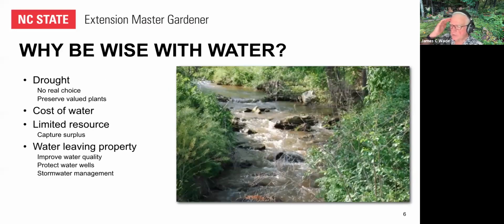Why be wise with water? Well, there's a lot of reasons. One of the reasons, of course, is drought. You really have no choice when you have a drought. You have to preserve the value of plants, or try to, and things can get out of hand pretty quickly. Another good reason is the cost of water, especially if you're on a city water system and you are paying substantial prices for water. And then for a broader perspective, water resources are limited.